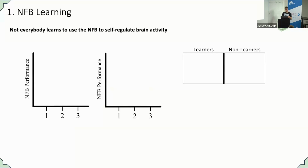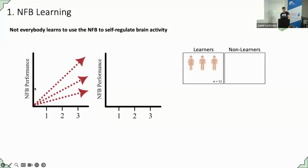So to the results. As it turns out, not everyone learns to use the neurofeedback signal. This is a common finding in neurofeedback studies. And in accordance with other practices, we separated those participants that improved over time, so that's the performance in the 3 sessions, from those that did not learn over time.